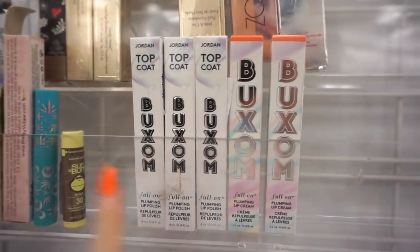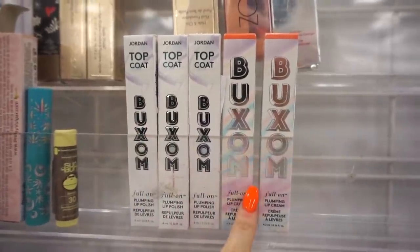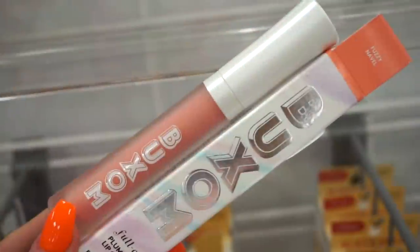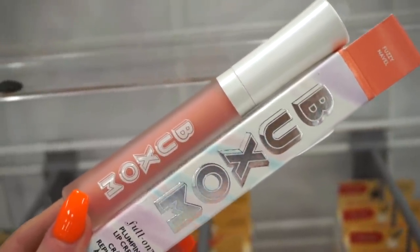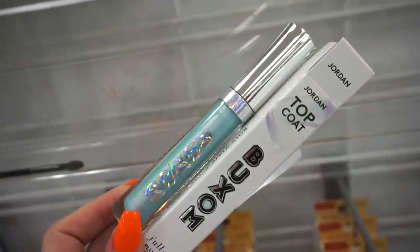Alright, at Marshalls I found these glosses by Buxom, so I think this is one that we've seen already, but this is one that we haven't. They're both in the same shade, and these are full sizes for $6.99. This right here is in the shade Fuzzy Navel, and it's a really pretty, orangey tone popsicle color. Love the lid of this one. It's so pretty. And this one right here is in Jordan. This is a top coat.